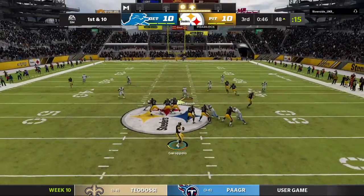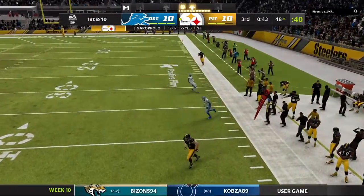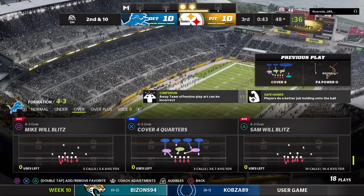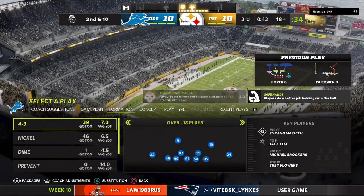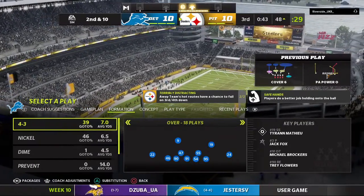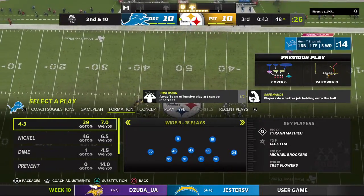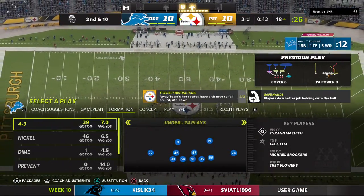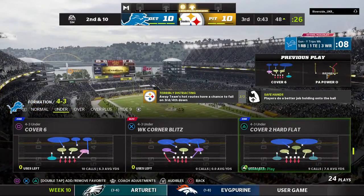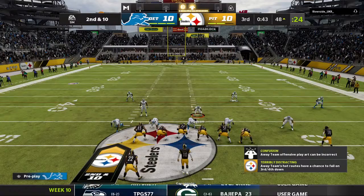On play action, it's Garoppolo. Looking sideline, incomplete. They've given up a few first downs on this drive, but getting the incompletion there, that should give them something to build on and maybe turn the tide. Third quarter, all tied up. This is 2nd and 10.